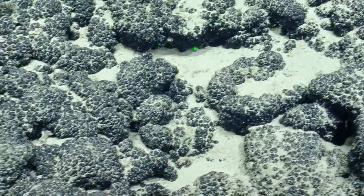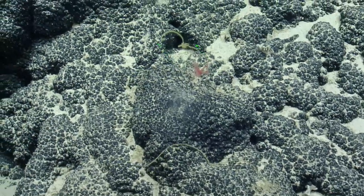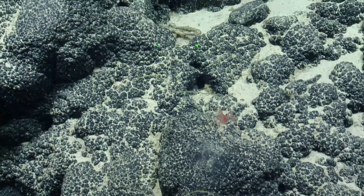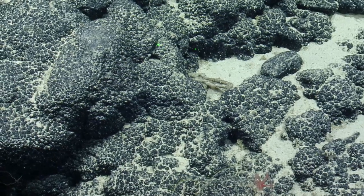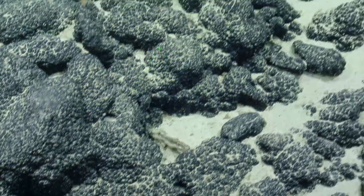Let's see, what other fun things do we do? Anthomastus, stichopathes, xenophyophores. Lots of time spent processing the samples. Everyone who wants to gets a chance to cut a rock open. That was really fun, a lot of fun.